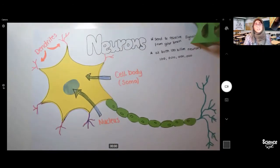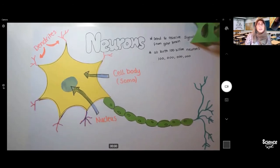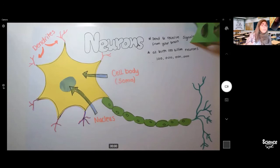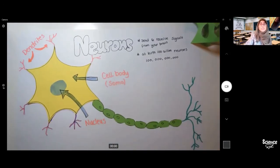Okay, so I'm just going to give you a couple of minutes to copy that down if you haven't already. And then if anyone remembers, tell me what you think this is and this bit. What do you think those are? Can you remember what they are? Any ideas? Who can tell me what the green tail is called and what the roots at the ends are called?